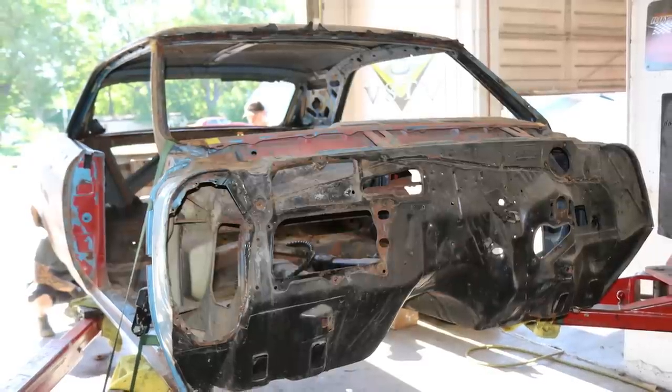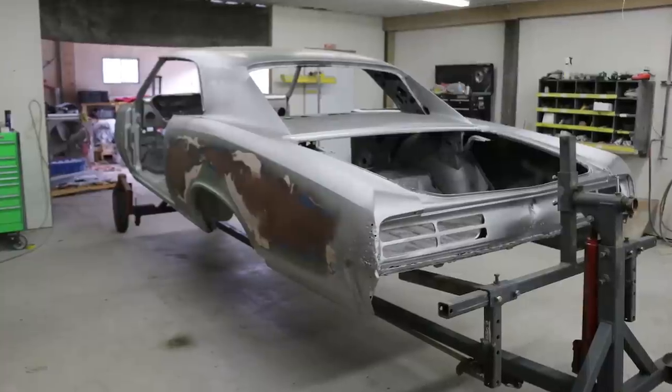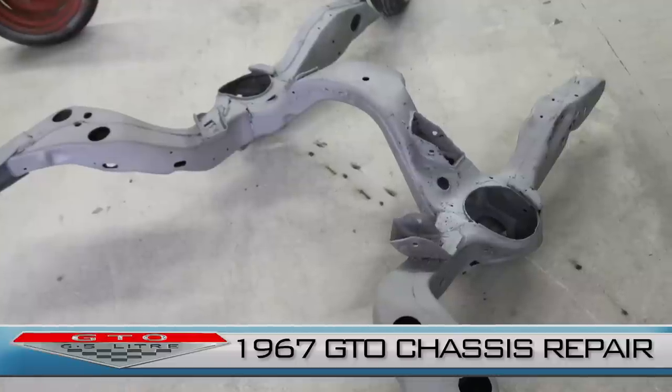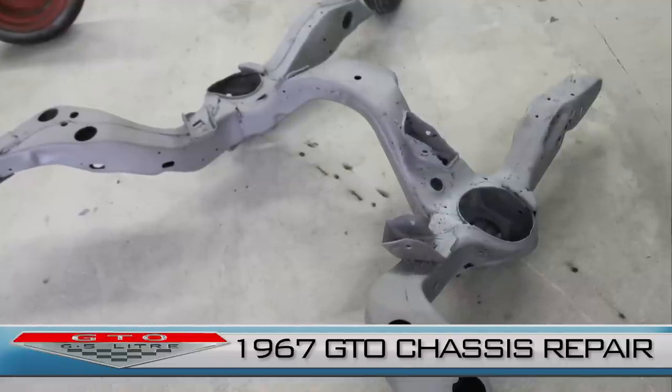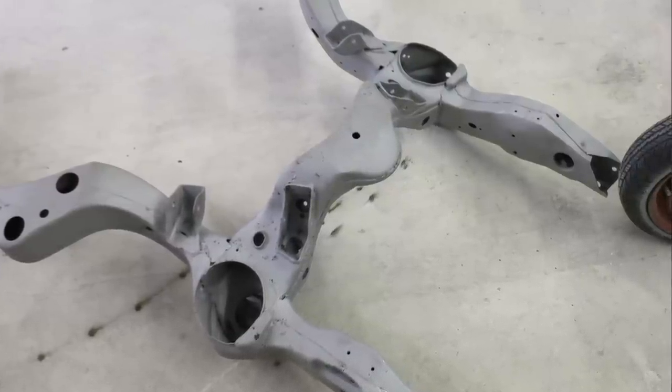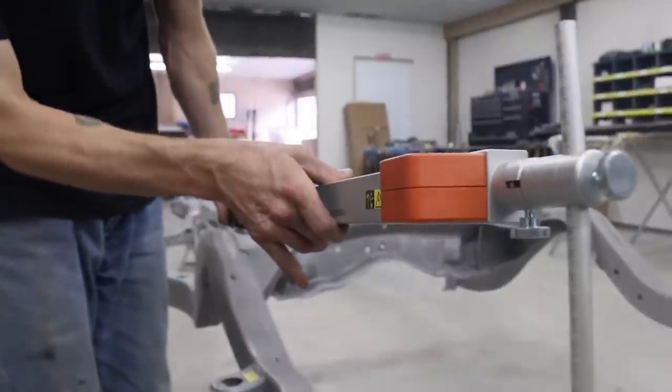We removed the body and had it media blasted. Once we got the car back from the blaster, then we could really see what was going on. We put the freshly stripped chassis in our metal shop, and we were pleasantly surprised by the chassis because it looked pretty bad when it came in. But most of that rust was just really light surface scale, and it disappeared during the media blast.